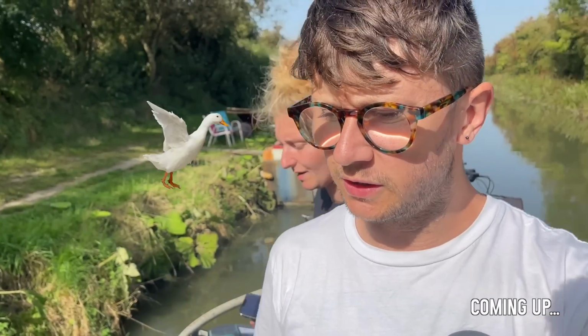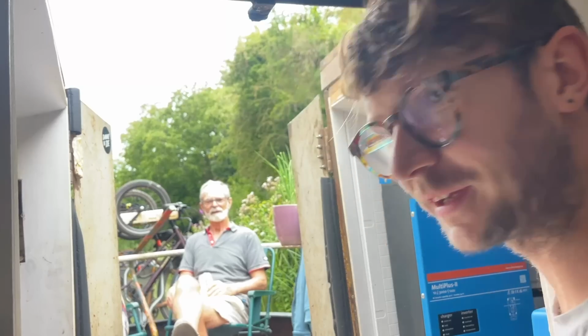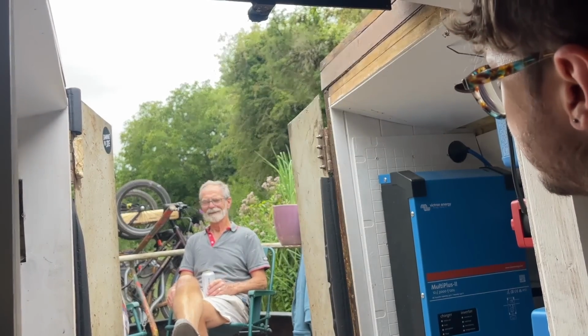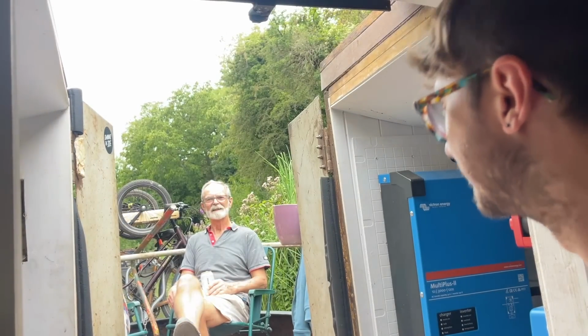Day one on finally getting these doors fitted. My dad has very kindly come after work to give us a hand, so I'm just bribing him with a beer at the minute.